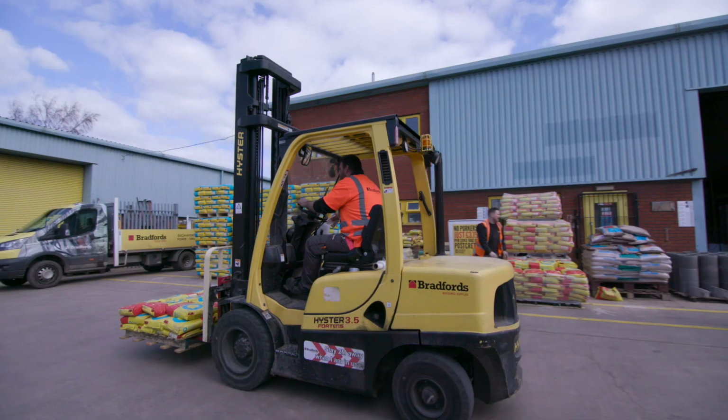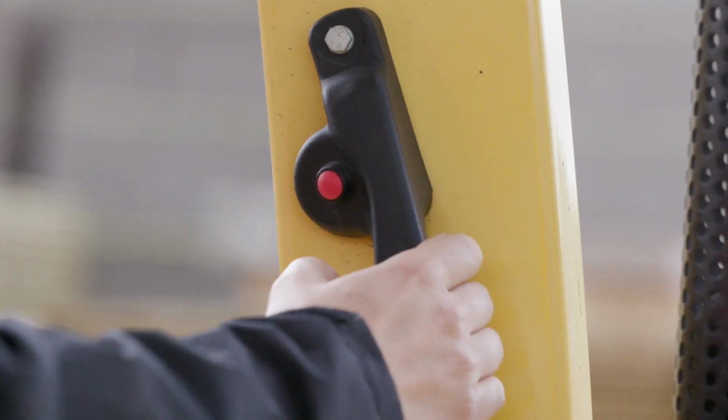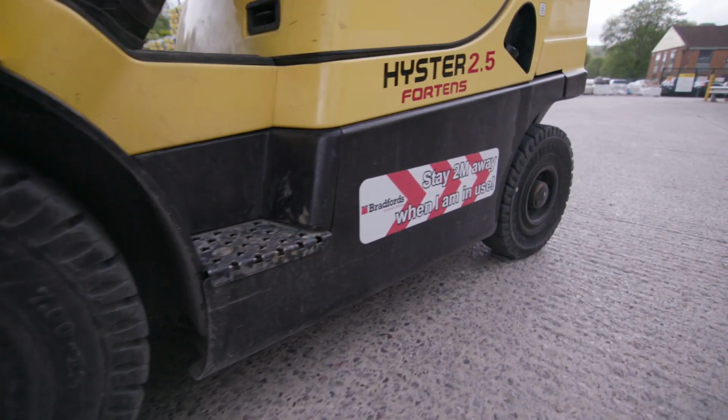The new Heister trucks we've got are very, very comfortable to drive. Also with some very good safety features, with the blue spotlight reverse, customer awareness and easy access horn for when reversing. Also it's got a key code start which only authorised drivers can use.